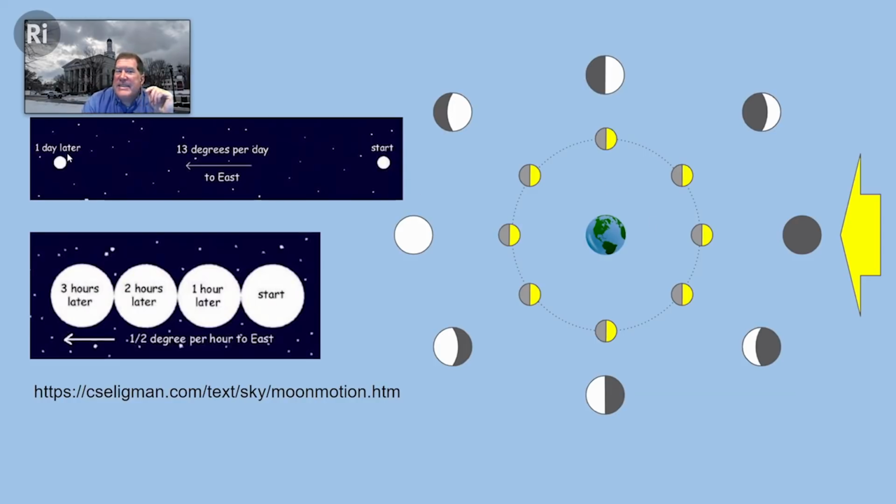Over the course of a day, the moon moves relative to the stars by about 13 degrees in the sky. And over the course of an hour, it moves by about its own diameter. Right? So it shifts its position relative to the stars rapidly enough to be useful as a clock through the course of the night. Right? If you know where the moon is supposed to be in the sky, you can use that information to tell you what time it is.